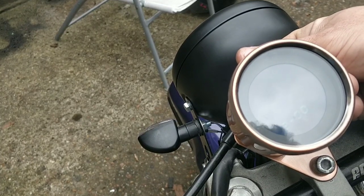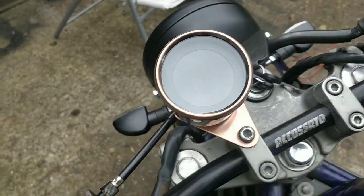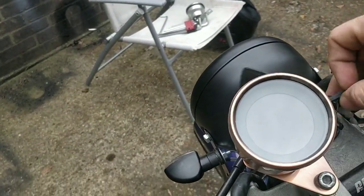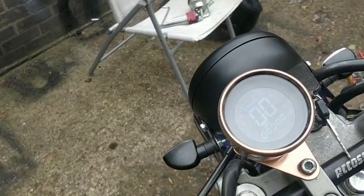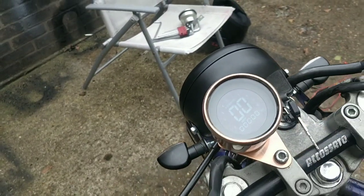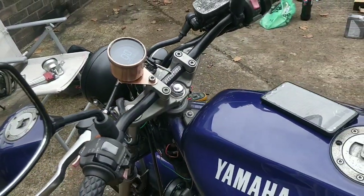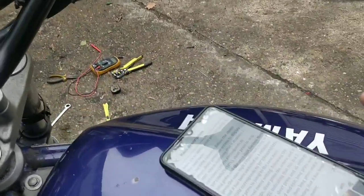Oh, no. Surely if I switch it off now, it will store it, you reckon? When we fire back up, this should say MPH. And it does. Okay, let me take this for a quick spin and make sure that it does read correctly. And if it does, we're good to go.